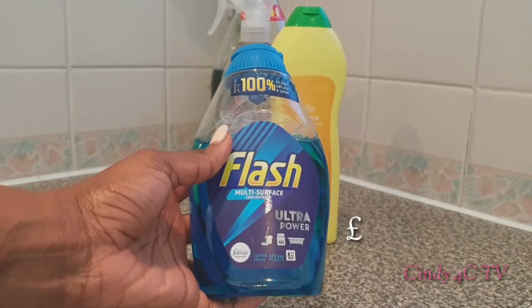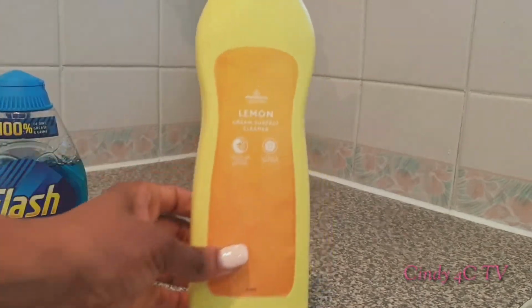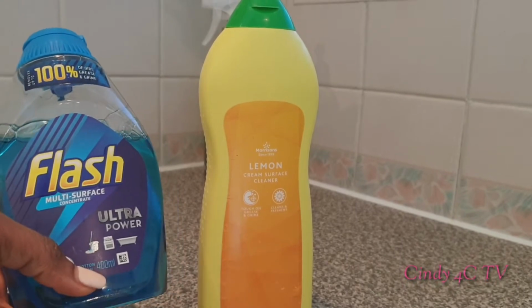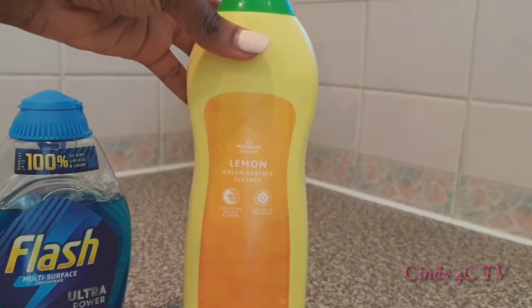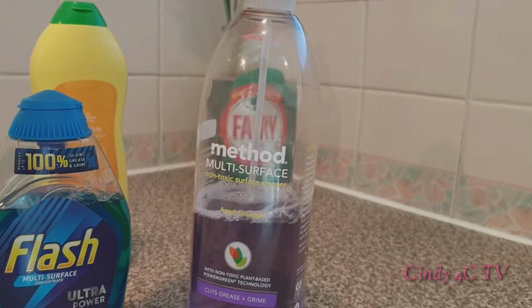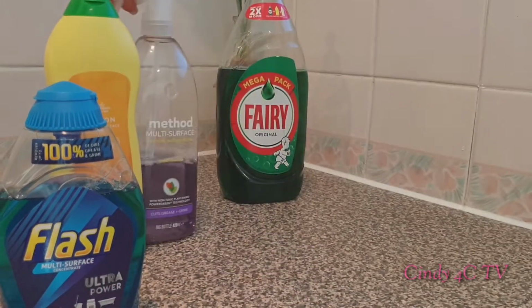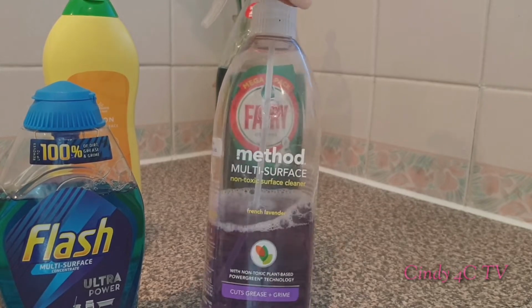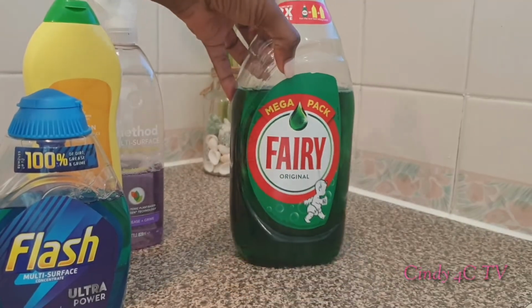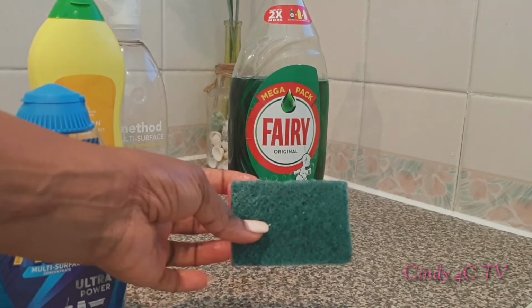For my cleaning, I used Flash. This can be used for the cooker also, and also for mopping the floor. I also later used this one, because when I combine both together, it takes away the strong stain from my cooker. And this one is just ATP, I bought it from Morrisons. I also used the Method multi-surface and non-toxic cleaner, and I use it for a lot of stuff. Dining table, and you can see guys, it's half gone. I go through a bottle of these regularly. And lastly, Fairy washing liquid, and I think that's about it. And the sponge I use, I just use my normal sponge, which I got from Poundland. I think they're 20 for a pound.